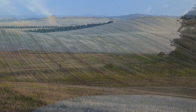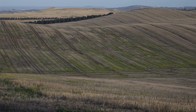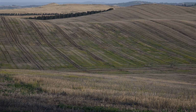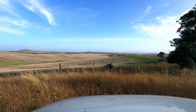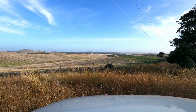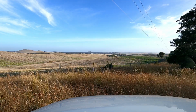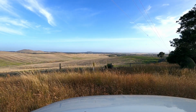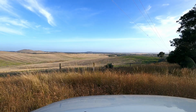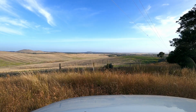And this location here with the fields and the crops don't look particularly special at this time of day either. But within about half an hour or so, this will start to look fantastic. And those hills in the distance, probably half an hour after that, assuming there's no cloud cover, will light up, and all of this foreground here will go into shadow, and the contrast will be quite beautiful. Anyway, let's get out and have a look.